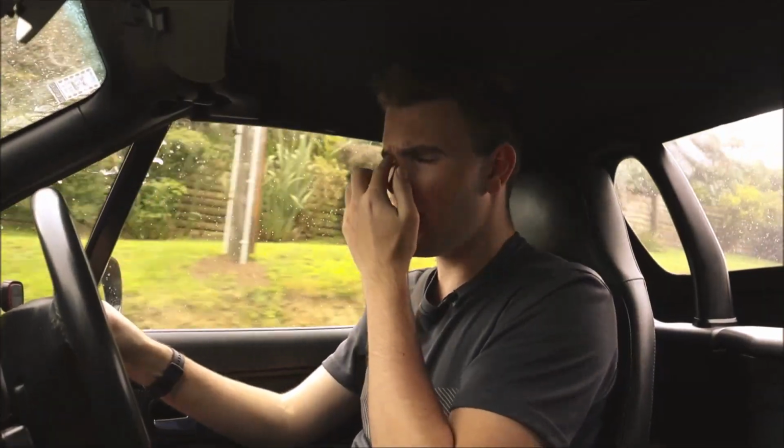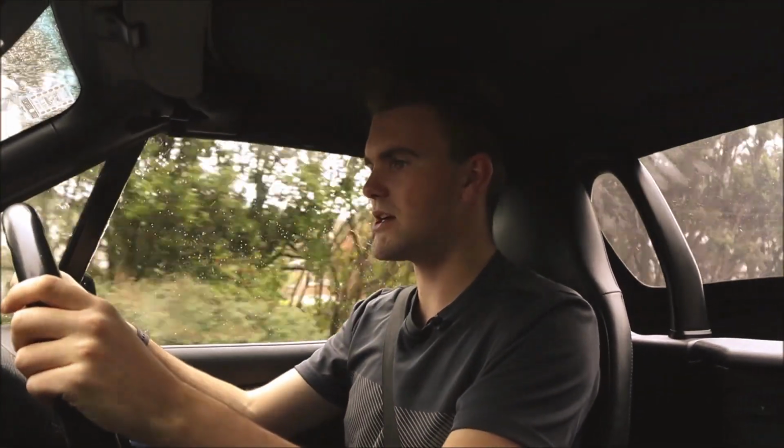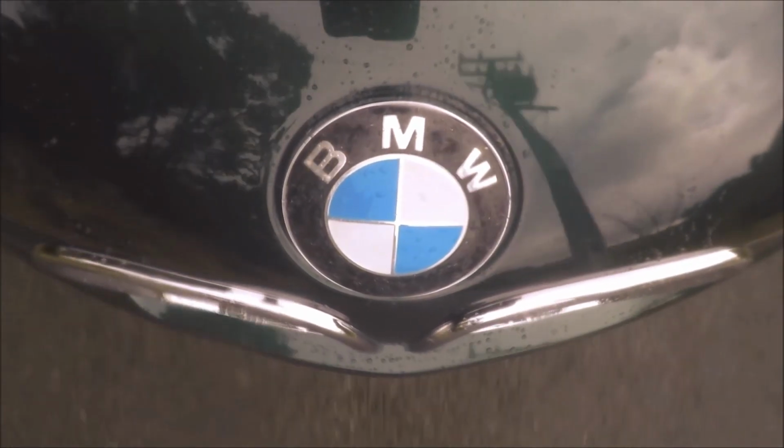The ride comfort compared with the Z4 that I drove, now that one was a little bit unfair because I'm pretty sure that one was on lowering springs, but the ride comfort I think is actually pretty good, although you can probably tell the camera is still moving around a decent amount, so it's certainly not the most comfortable car in the world. But thankfully the seats are comfortable, so they do kind of make up for that.